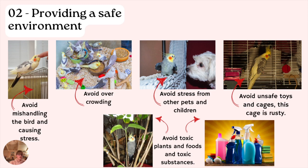Avoid toxic plants and foods and toxic substances. If you have a bird that is exploring your home, make sure that all of the indoor plants are kept well away from your bird, because a lot of indoor plants are actually toxic to birds. And of course, chemicals in the home are highly toxic to birds, and can cause a lot of respiratory distress and can be fatal.